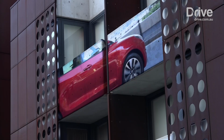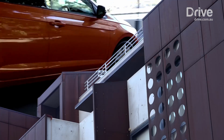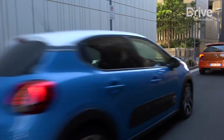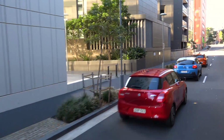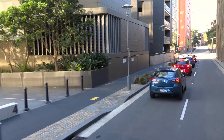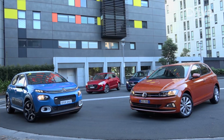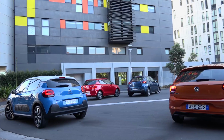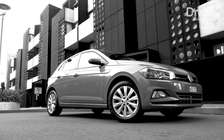It's a tricky time for cars in this class. The headlong rush towards SUVs has hurt sales of light cars, as have increasingly affordable models from the next size up, bigger brothers such as the Mazda3 and Hyundai i30. The effect is so profound that Ford decided not to bring the all-new Fiesta to Australia or America, which is welcome news for the likes of Volkswagen and its new Polo.